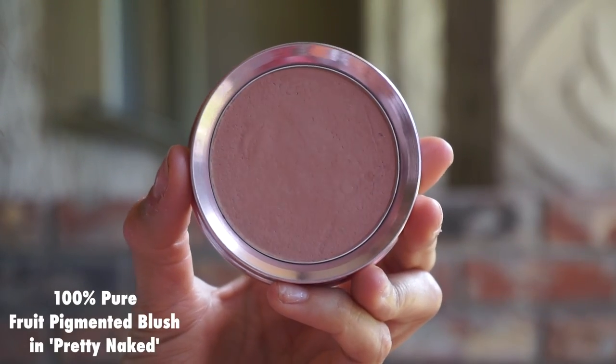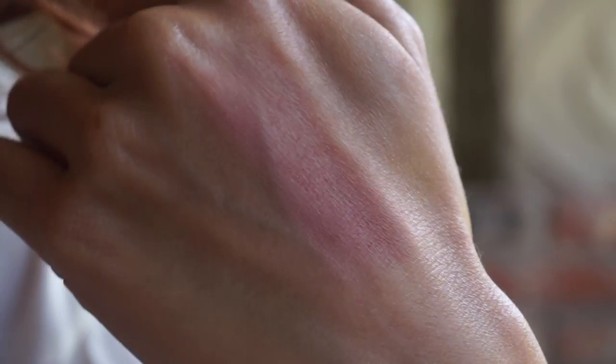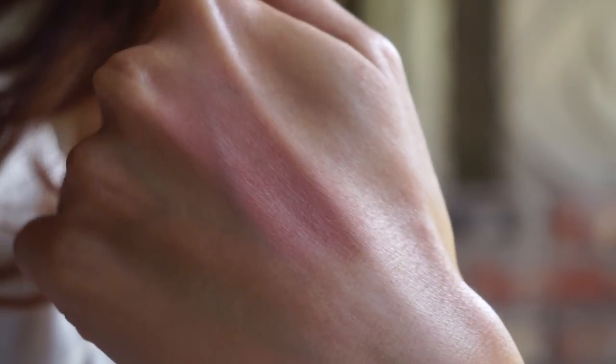If you like Tarte Exposed, if you like any of those type of shades that really complement a contour, this is one of those shades that I can't even really get to show up on my hand. But if you go in with a really dense brush on the cheeks and build it up, it looks so natural, it looks so beautiful, and it does not compete with anything else you have going on in the face.